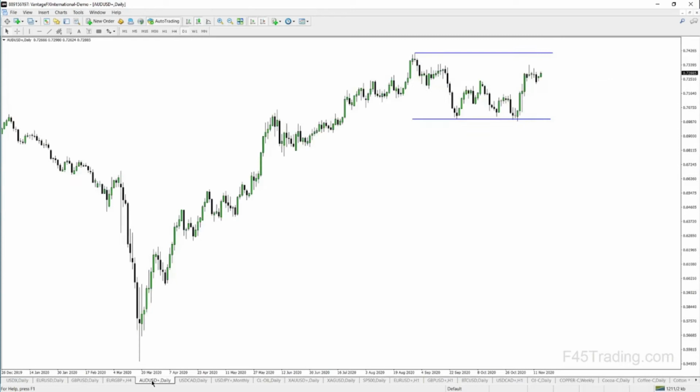Okay. Aussie is, again, more of the same. We had these old lows here run out just ever so slightly a couple of weeks back, and so far Aussie's been sitting in a bit of a range. You can see that price consolidated in the same area for quite a long time in here, and we're doing the same thing here.